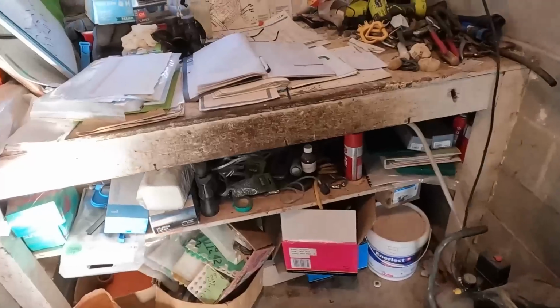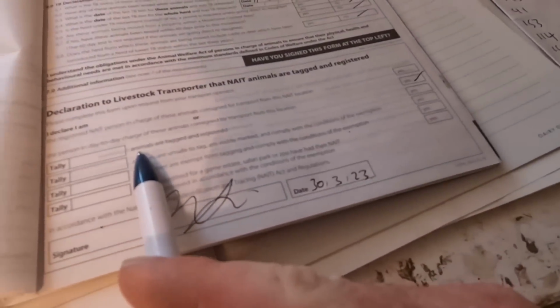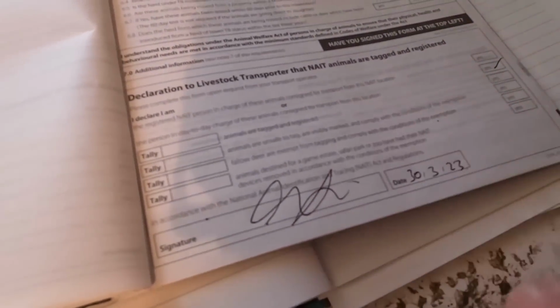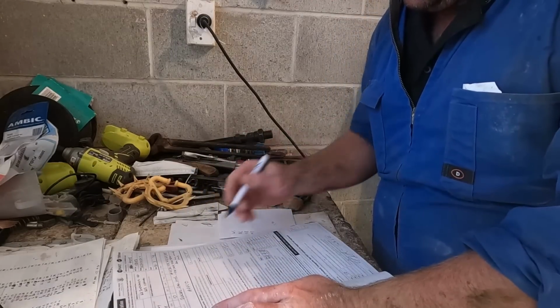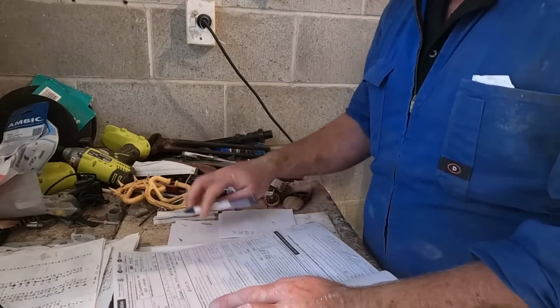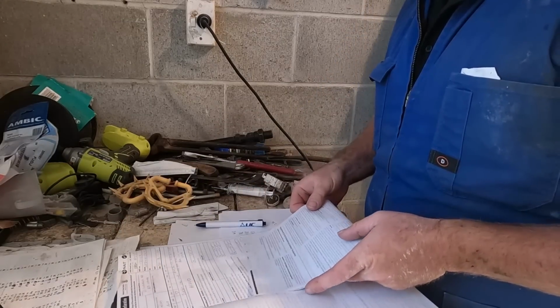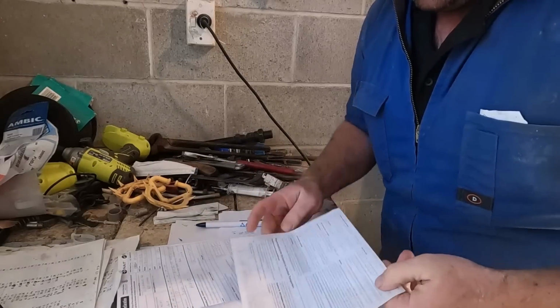You've got one too. They added this little section down here on the new forms that we have to send away with the cows. It's like their sort of passport. I think that's what you call it in the UK. And it says you've just got to put 10 animals tagged and registered. So yes, 10 of them. Right, everything's filled in. That goes to the truck driver.